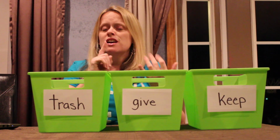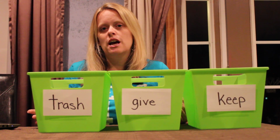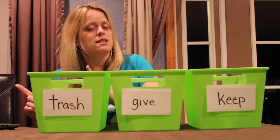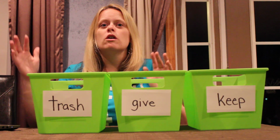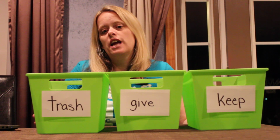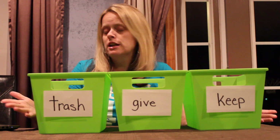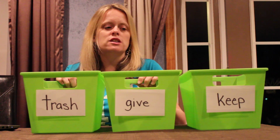I think to myself, is this something that I need to keep? Can I just throw it in the trash, or can I give it away to somebody else? The other option would be, can I sell it? I didn't put a bin for that, but the things that you want to sell, definitely set aside, maybe into another bin. But normally the basics of all organizing fall under these three categories, unless you're talking about material things that you can sell.